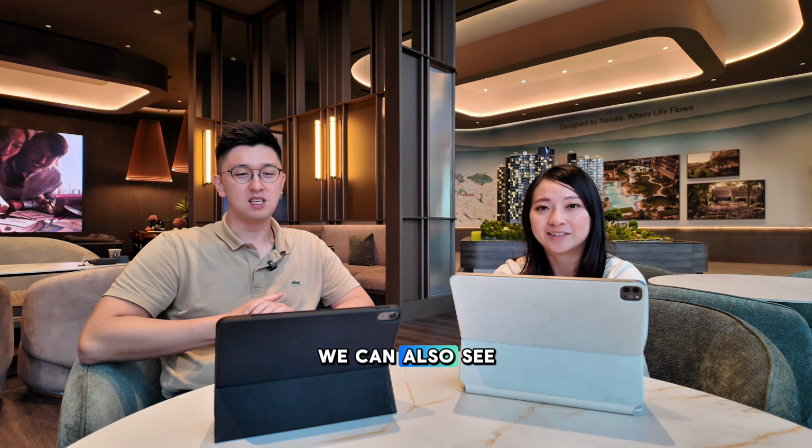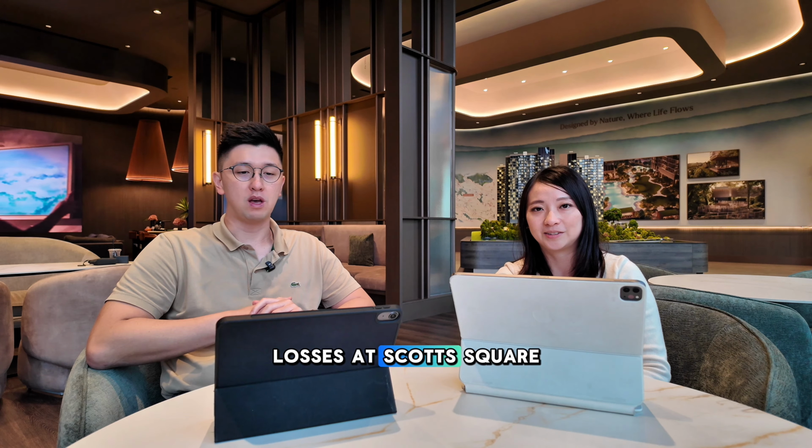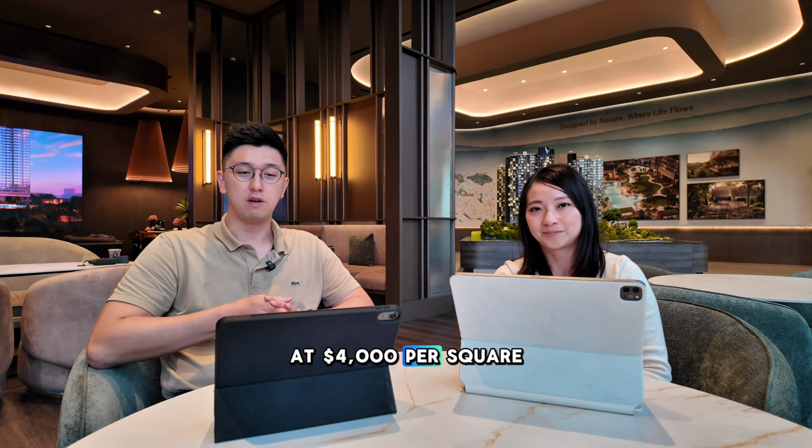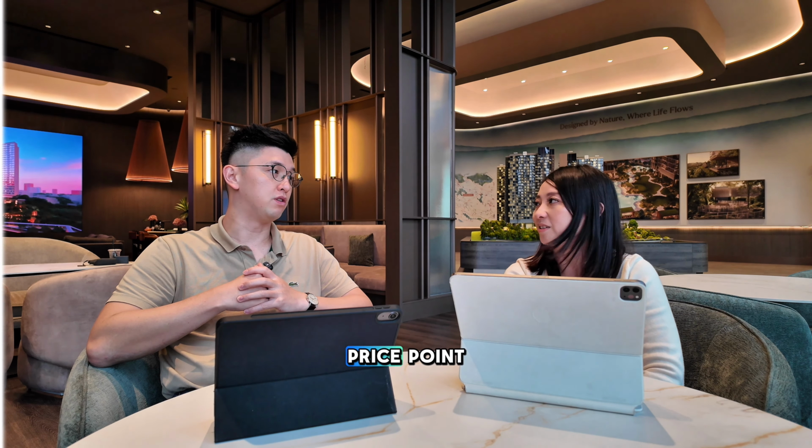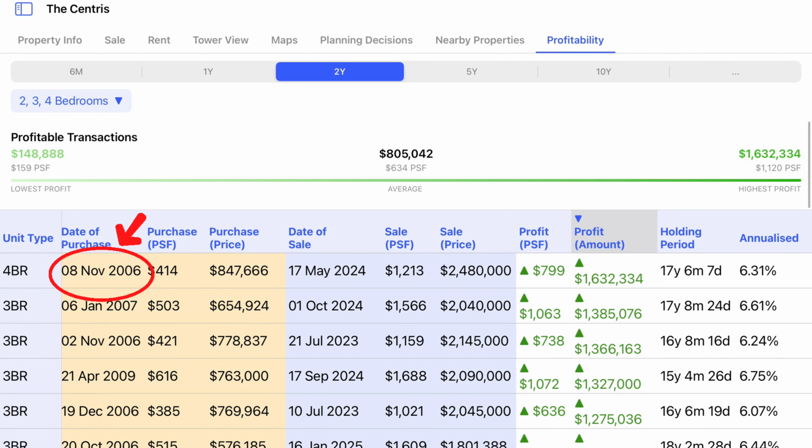I think from this we can also see why people are making losses at Scott Square, because when they bought at $4,000 per square foot 20 years ago, they were already buying higher than today's CCR price point. Furthermore, in 2006 to 2007, if one had bought Centris instead of Scott Square, instead of losing money, an owner could have made 6% year-on-year gains. For example, this 4-bedder owner who made 1.6 million over a 17-year holding period.